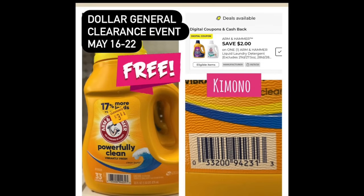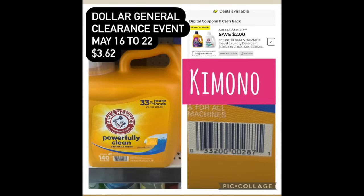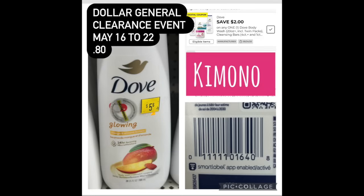The first were these Powerfully Clean. The devil is really in the details. If you're going to grab anything and hope and pray that it's going to work, you've got to open up the app and ensure that the $2 coupon is attaching. Personally, I got 3 of these smaller ones. Alternatively, you can get this larger one for $3.62. Unfortunately, I did not find one of these at the 70 store. I wish I could have tracked one down because I could have gotten it for like $1 and some change. But at a 50% off store, you'd pay $3.62 with that $2 digital. I just wasn't jazzed about paying that much money for Arm & Hammer, and I have a lot in my stockpile, so I was okay with the free one.